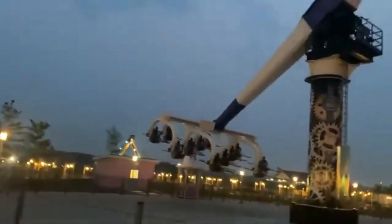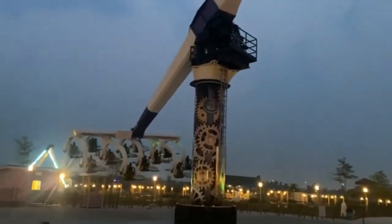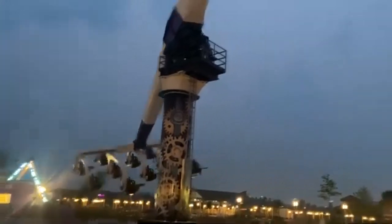Only one way for me to end the night here at Lost Island. Going back to my Wind Nation. Gotta get more flippies on my flyer ride. There's literally gears. It's a steampunk flyer. Call it steampunk flyer ride. Do all the flips.